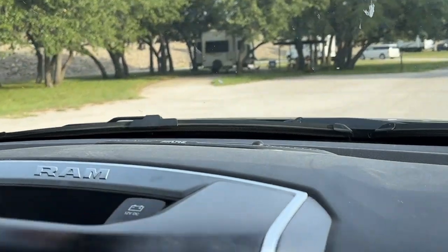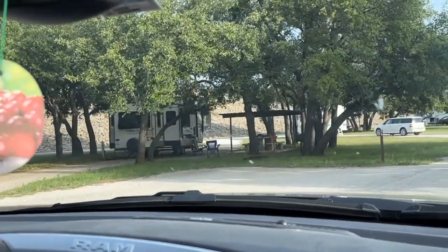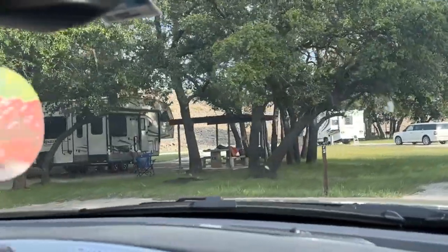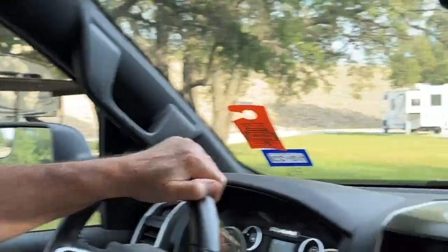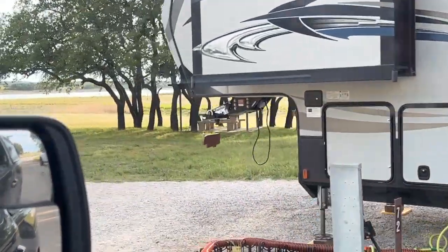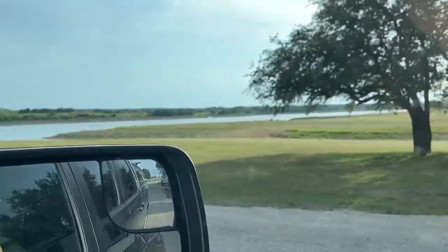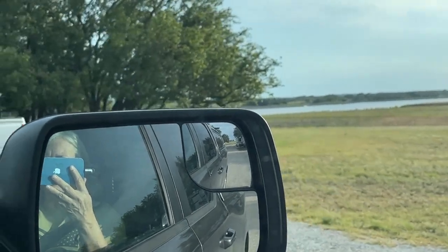This is one of my favorite spots. I think this is site 73. You can see it is fully surrounded by trees, and it is in the shade all day. Others you'll see are on the sides of the road here. You have a nice view of the lake, which unfortunately is only 29% full.